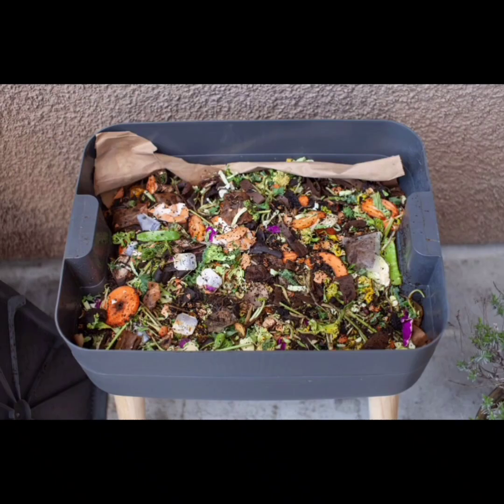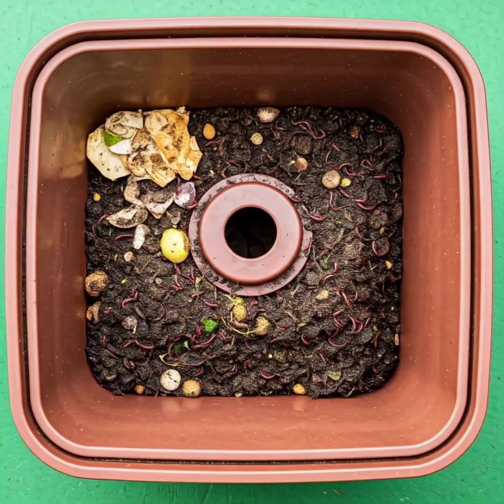Okay, so you've definitely piqued my curiosity about these enzymes. Can we dive into some specific examples? Like, which ones are the real superstars of vermicomposting, and how do they actually make the fertilizer better? Oh, absolutely. Let's start with phosphatase. Now, this enzyme is key for breaking down organic phosphorus. It's like unlocking this hidden nutrient that plants need.